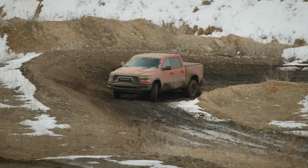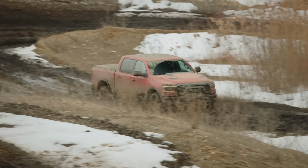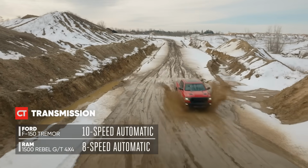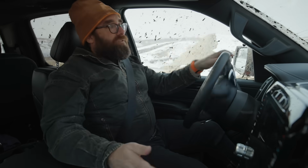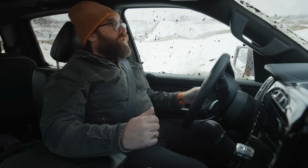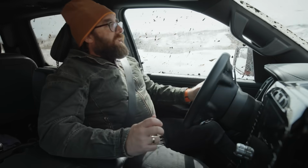As far as the powertrain goes, V8 versus a twin-turbo V6 on the Ford. This is an old 8-speed at this point versus the Ford's more modern 10-speed. Ford has a better powertrain and leaves this thing for dead in terms of acceleration. The Ford's over a second quicker to 60 miles an hour than the Ram.